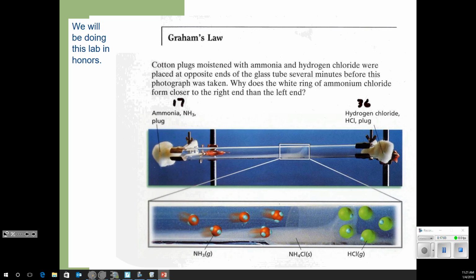Okay, we're going to do it with ammonia, which is actually we're going to use NH4OH, which becomes ammonia and leaves water behind, and hydrochloric acid. We're going to use really strong ones. We're using Q-tips instead of the cotton plugs they have here. And we're going to look for this little wisp of a circle. Now, you can sort of see the circle right here, and there's a circle right here.